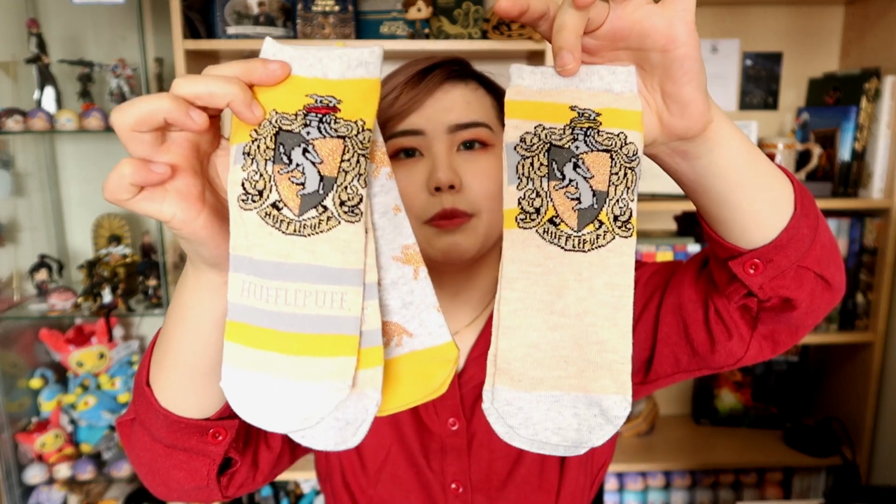I also really like the Hufflepuff ones because the yellow just looks so cute and sunshiny and happy. And the design is exactly the same as the Gryffindor one, and I think this is so cute. Look at the little badger, it's so cute. And the last design in the Hufflepuff one is pretty much the same as the one on the front, it's just missing the stripes.